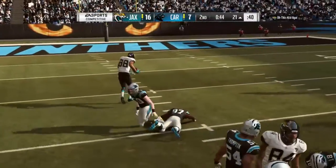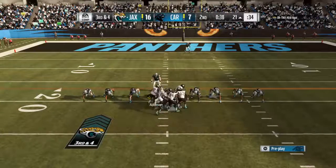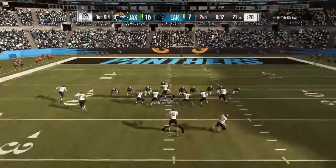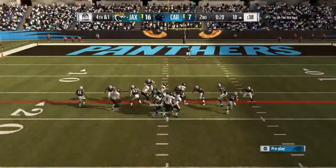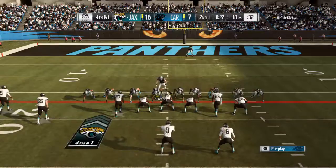Here's Cook to throw on 2nd down. And he'll be brought down at the 21, just shy of the 20 in the red zone. Detroit! Detroit! Cook now from the gun on 3rd down. And they'll bring him down at the 18-yard line. Call it a 3-yard gain, and it'll be 4th down.